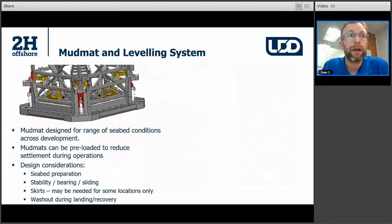Below that, we'll have the mud mat. So that mud mat needs to be designed for the seabed conditions. But again, unlike oil and gas, where you're designing a specific structure to go in a specific location, this needs to be used on a number of locations, maybe 60 plus locations on a field, and looking towards the future, maybe on multiple different locations as well. So these mud mats need to be designed for the full range of seabed conditions that you're going to see across your development. And they may even be modular, such that you can have different mud mats for different locations, or you can deploy skirts in specific locations in order to suit whatever variability you may have.